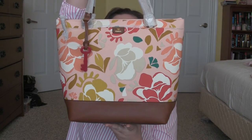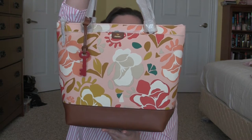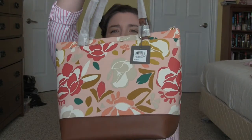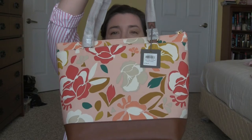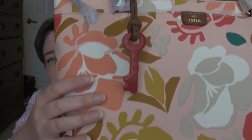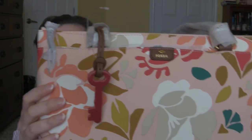Okay, so this brand is my second favorite brand behind Dooney and Bourke, and it is Fossil. And here is the bag. It's called the Whimsical Mother's Day Large Shopper, and it's in the color pink floral. I saw it online and fell in love with it. Oh my goodness, this has my name written all over it. And it's got this really cute charm here. It's plastic, but I don't care.